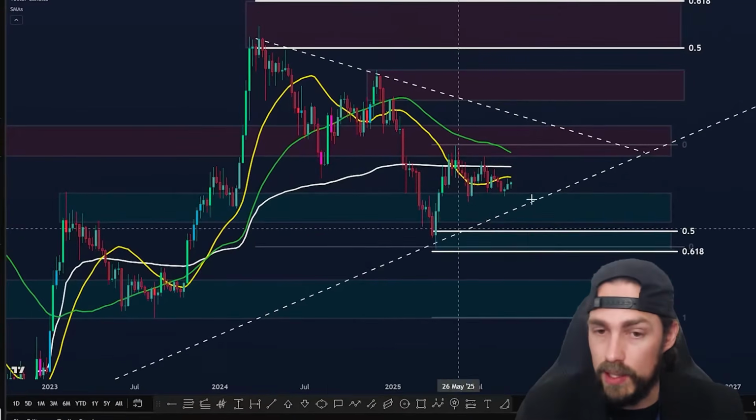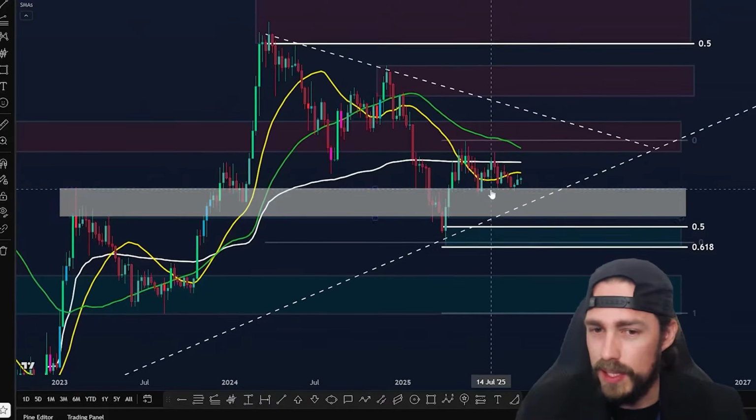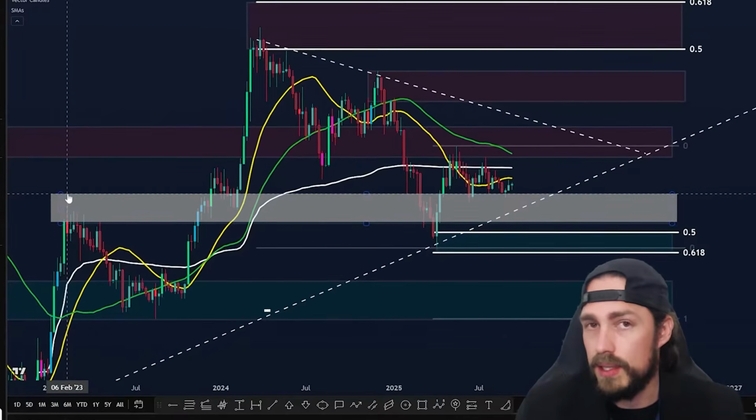Looking at this trend line, and at our market structure pivot highs and pivot lows, we can see that we are currently forming a base on top of this area, on top of the previous pivot high at roughly 60 cents.